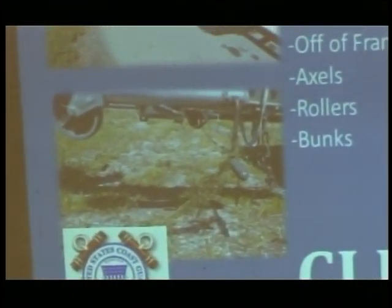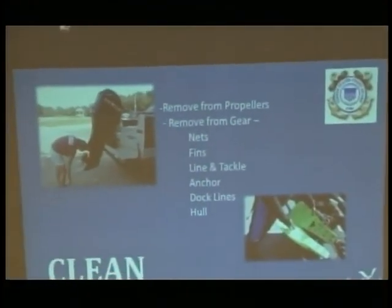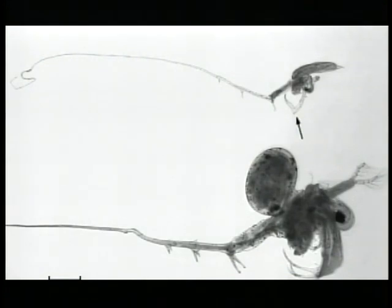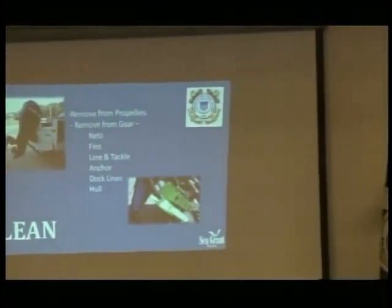So I'm going to check my trailer, my frame, my boat, and on the next place I'm going to look for my props, anything that I've got, lines on board my boat, etc., to make sure that I don't have it. We have spiny water flea. I don't know how many of you are aware of it. It gets on your line, fouls up your casting, etc.